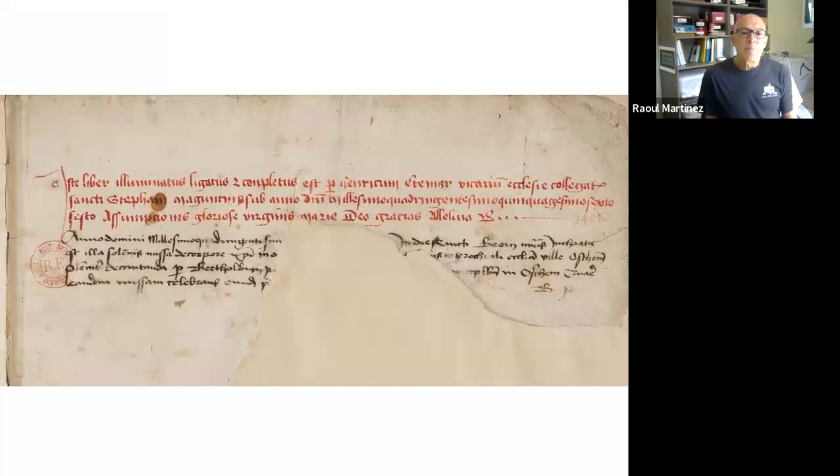This is an excerpt from the last page of a copy of the Gutenberg Bible owned by the National Library of France. This is the paper, one of the paper copies that they have.